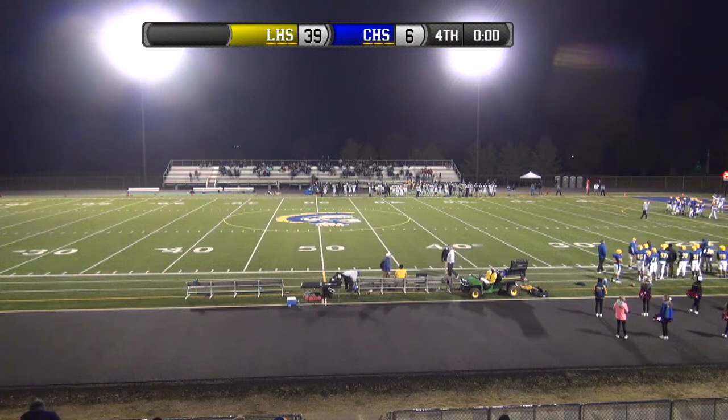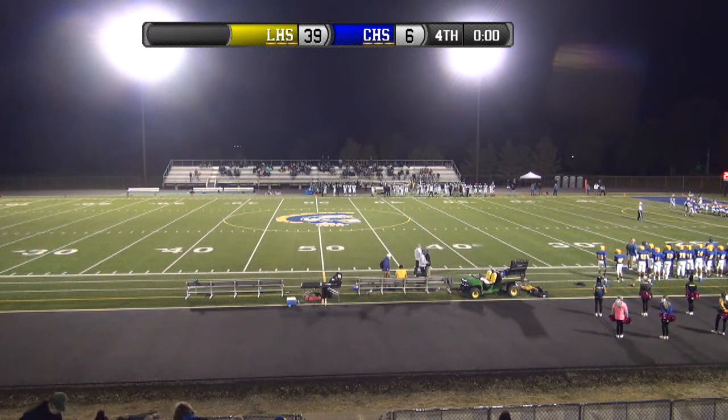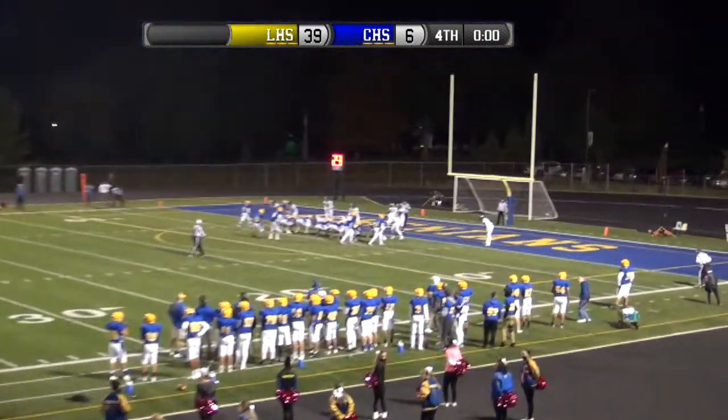39-6. And they're going to go for 2. Yep. Cardenas and Underwood in the backfield. See if he can hit Willis, a nice corner out here. Yep.